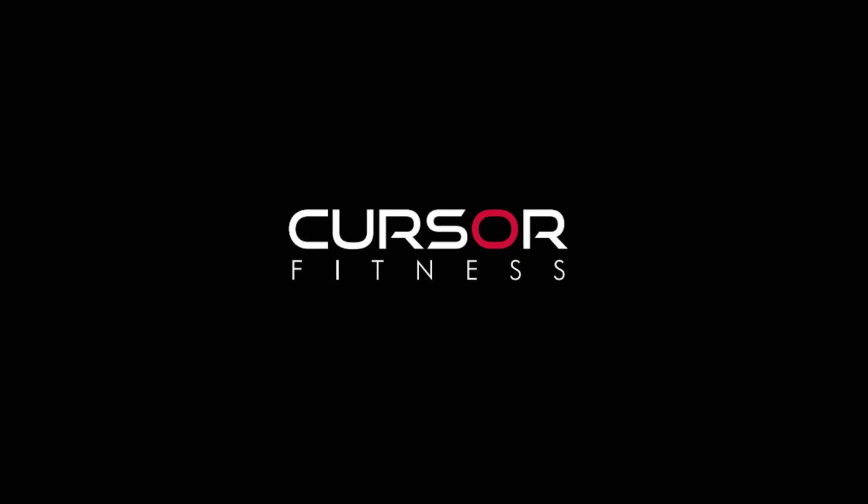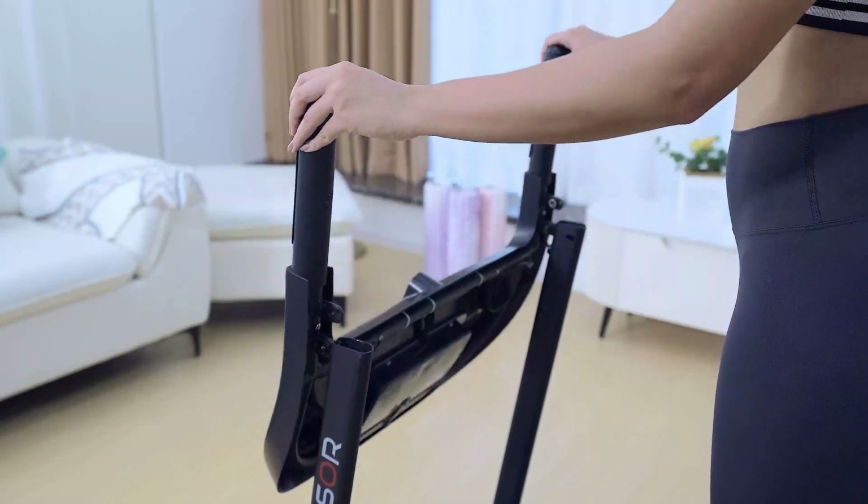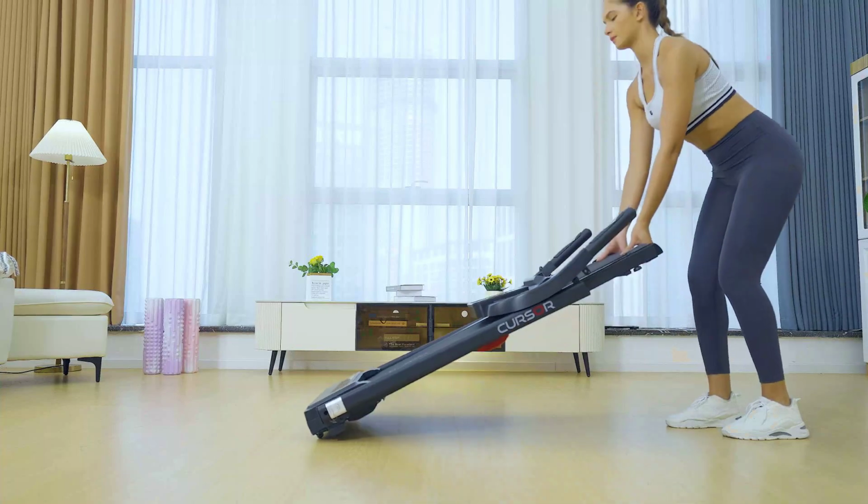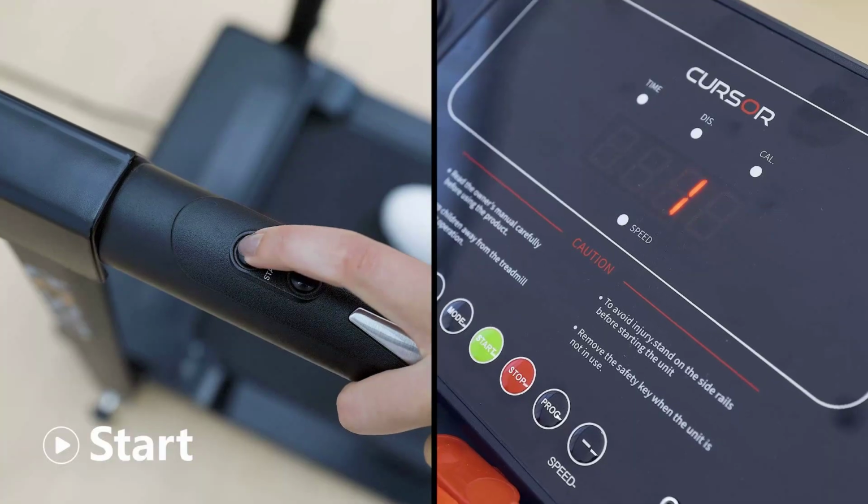Price-wise, you're getting good value here, especially considering how well built it feels. The assembly wasn't a headache, took me about 30 minutes, and their customer service team actually responded quickly when I had a question about the setup.